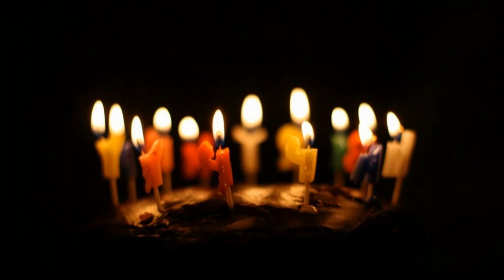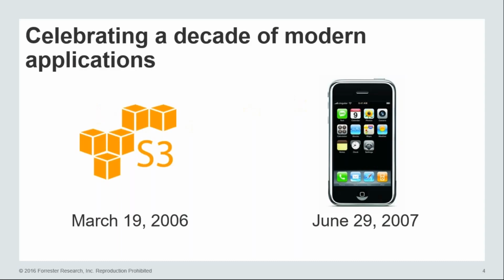But first, I want to start with a little bit of a shout out, an anniversary. As somebody that's been in this space for a long time, it's easy to lose track of modern technologies and just how long they've been around. So just this next week, we're going to be celebrating almost a decade or maybe a little bit more of what I consider to be some of the most seminal technology advancements in the modern way that we develop applications. And I want to call some of those out.